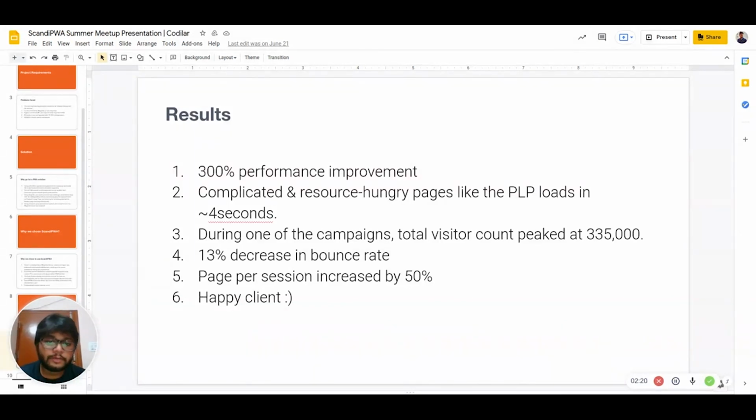The resource hungry pages, which initially were pretty slow to load, now loaded completely and were interactive in under 4 seconds for all of the complicated pages like PLP and stuff. And during one of the campaigns, the total visitor count actually peaked at 335,000. And even though the server peaked at some points, the server was pretty easily able to manage all of these visitors, and we did not have any bottlenecks or any slowdowns during this campaign, which is again a good thing.